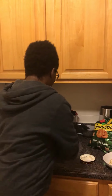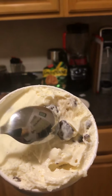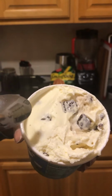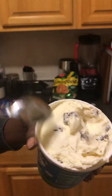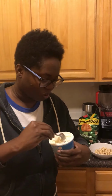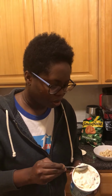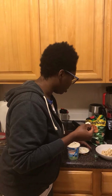Oh wow, there are a lot of chunks up in here. So that's the fudge covered pastry shell pieces. This very, very creamy, almost melted part is probably the mascarpone swirl. I mean, ice cream doesn't really have that much of a smell, but it looks very inviting. It's very, very soft texture because of the mascarpone. Okay, let's try it.